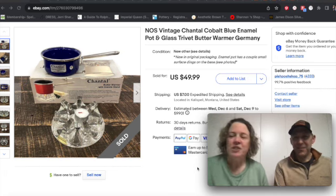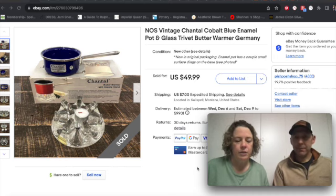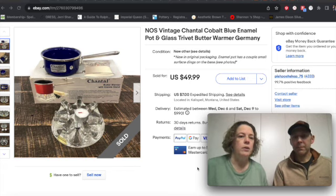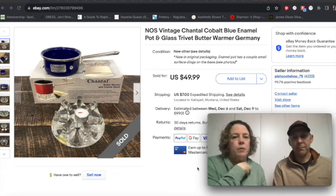Anyway, we are just going to be sharing with you what sold in our online reselling shops from the week of November 13th through the 19th. And we are going to start with eBay. As you can see, we have this Chantal pot and butter warmer, kind of like a trivet that you would set the pot on, and it holds a tea light to keep whatever's in the pot warm.